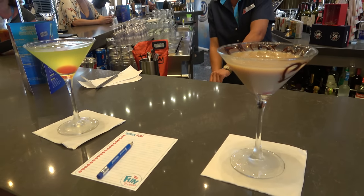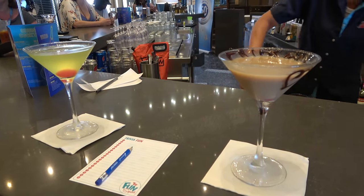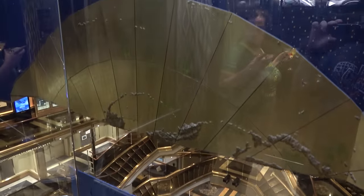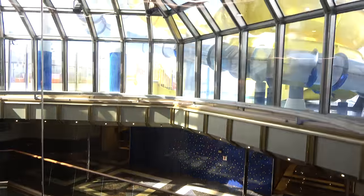And sometimes during the day, especially on port days, like we're at right now, this will become the trivia bar until other bars open up. I do love the glass elevators that they have in the atrium area. I always find them to be neat. We're going up, up, up, up, up. Right to the water slides.